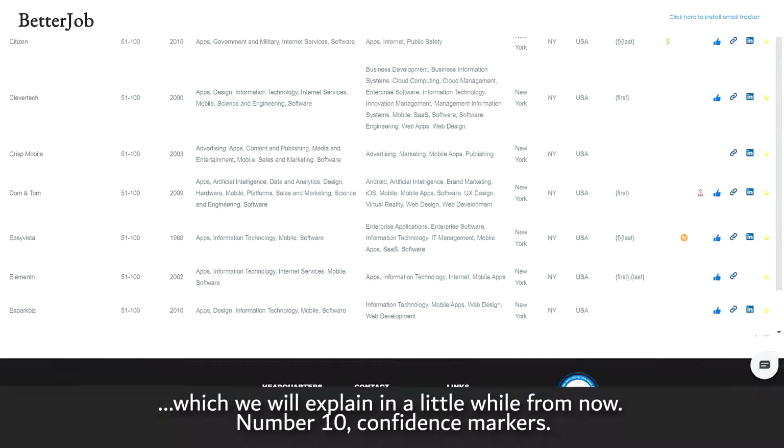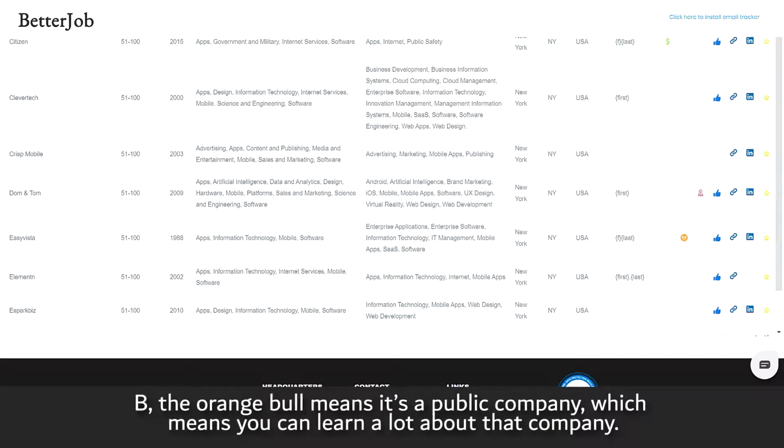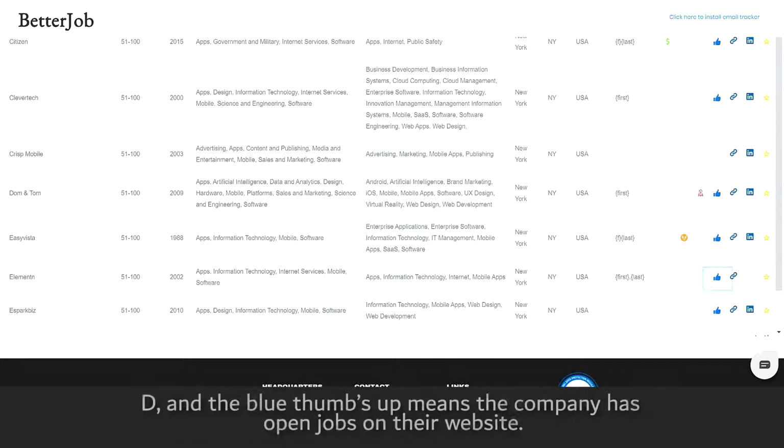Number 10, confidence markers. A, the green dollar sign means it's been recently funded. That's important. B, the orange bull means it's a public company, which means you can learn a lot about that company. C, the red rocket ship means it's an Inc. 5000 or a fastest growing company. That's a good one that's hiring. D, the blue thumbs up means the company has open jobs on their website.